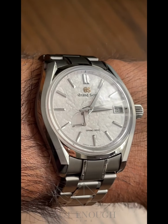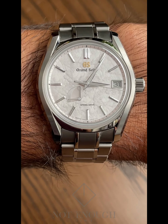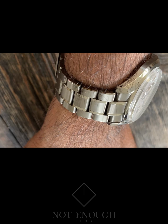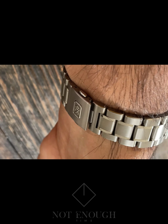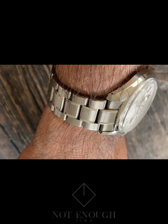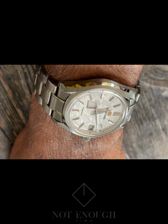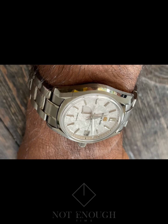It is quite subtle. If I compare this to wearing, for example, a steel bracelet Rolex, I look at that and I really feel it on my wrist. I feel it has a lot more presence. I get more of a sense from that, I feel, than I do from this Grand Seiko, if I'm honest. But that's nothing to diminish the brand and my appreciation of what they do.